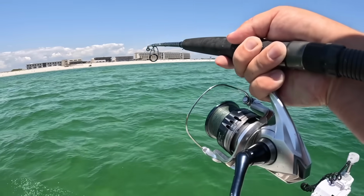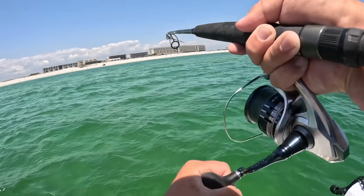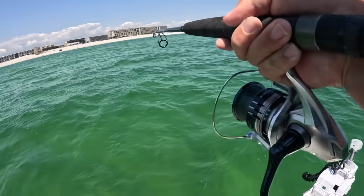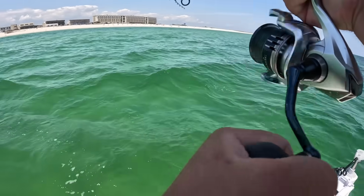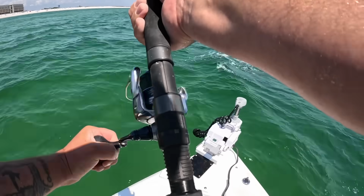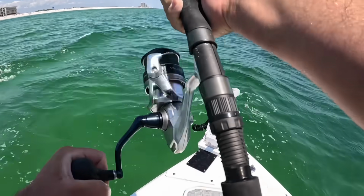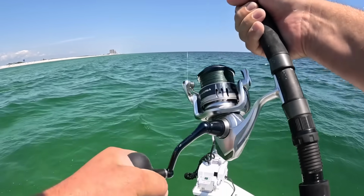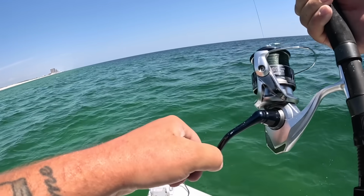He took so much line. So much line. Woo! I don't even see him right now. Oh, wow. Just power, man. A lot of weight, a lot of power. Try to get him a little closer. The last thing you want is a really green shark. When I say green, I mean still full of energy. That's the last thing you want next to the boat. Or in the boat, really.